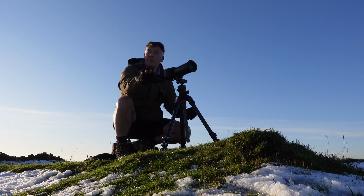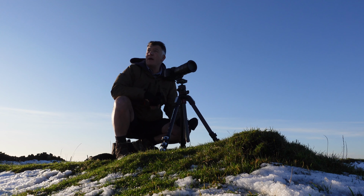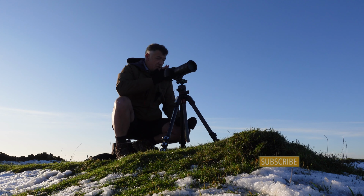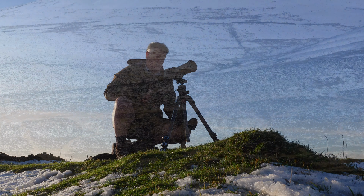So I've set up atop this little knoll, which has got great 360 degree views around. So I've stuck the long lens on, the 70-200, and just going to have a look around and see what intimate details we can pick out, as well as the shot that I'm taking now, which is of the hill right in front of me. So I'll take this shot first, and then we'll have a pan around and see what we can pick out.